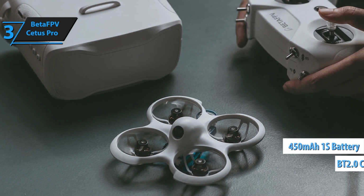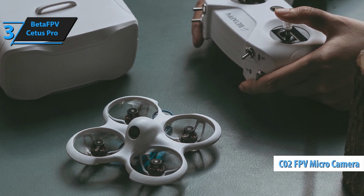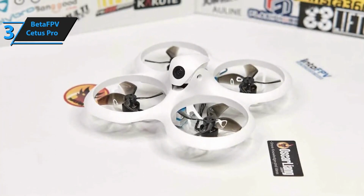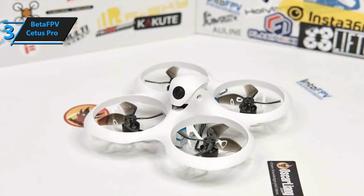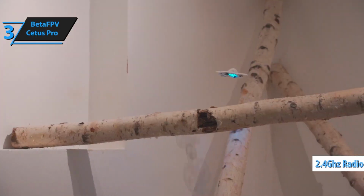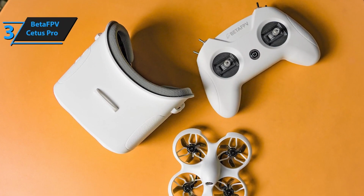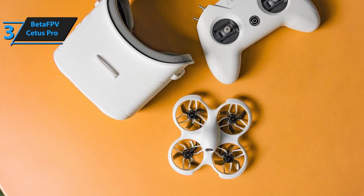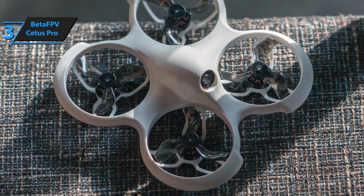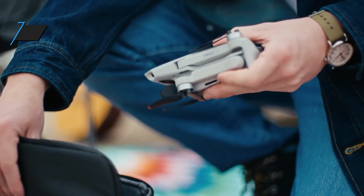Equipped with an optical flow sensor, the Cetus Pro ensures smooth hovering and stable indoor flight, even in tight spaces. Its self-protection mode, which automatically disarms the drone after a crash, adds an extra layer of safety for both the pilot and the drone itself. The FPV goggles included with the Cetus Pro deliver a clear, immersive experience, letting you see what the drone sees in real time. Additionally, the drone's 1S battery provides decent flight time, allowing for longer practice sessions. In summary, the BetaFPV Cetus Pro offers an exceptional entry point into FPV flying, combining durability, ease of use, and the ability to grow with the pilot's skill level. Number 4.